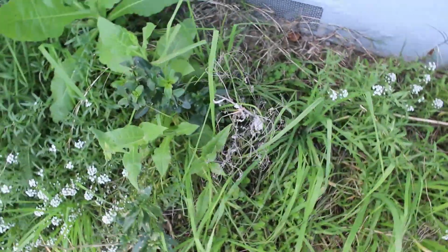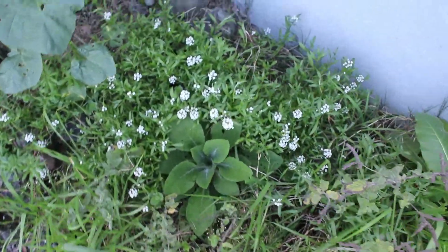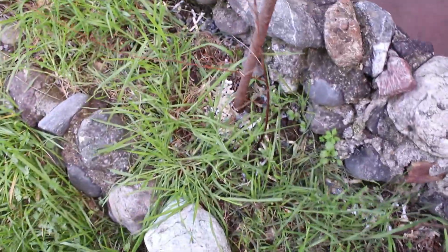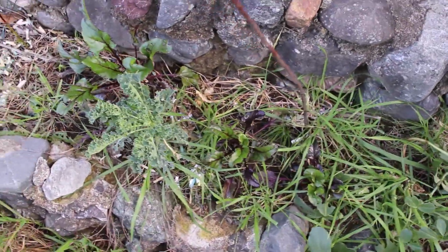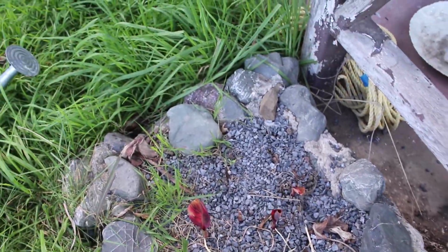I actually trimmed that back recently after filming this. Then there are some other flowers, another tree mallow. In here, I've plugged in some beans, so we'll see if those start coming up. I have fava beans and beets and kale. The beets and kale are going to be going to seed soon, at least hopefully.